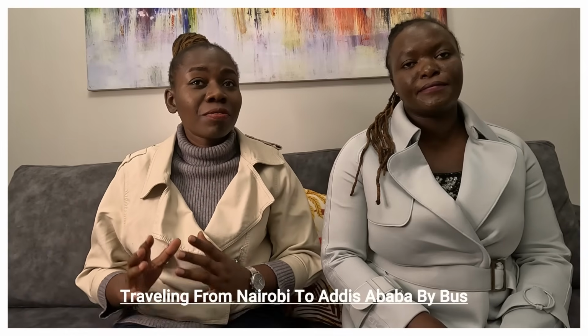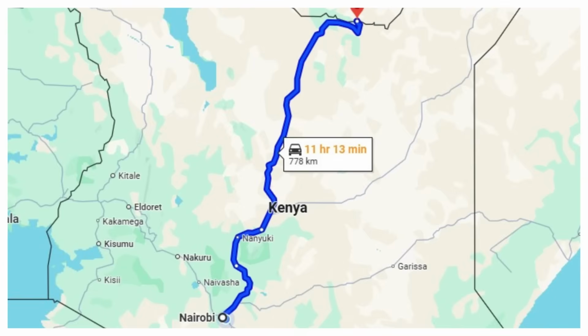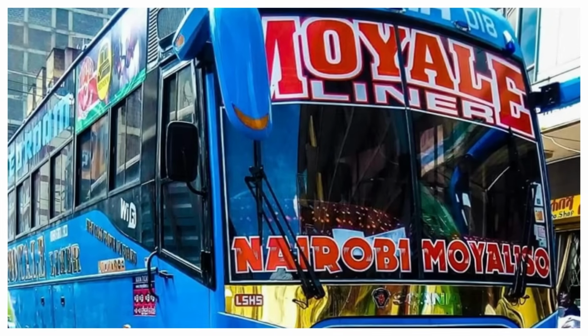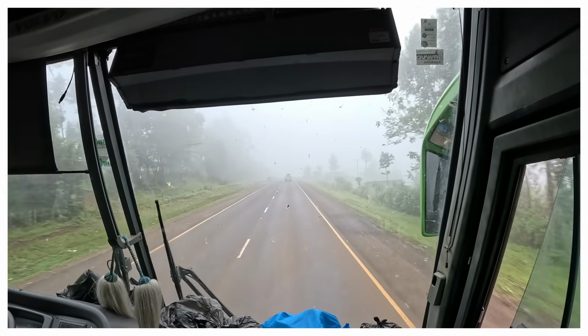Some of you have been asking if they can get a bus from Nairobi all the way to Addis Ababa. That one you'll have to take 2 buses. If you're using public means, you'll take a bus from Nairobi that will take you all the way to Moyale. So there is Moyale, Kenya, and Moyale, Ethiopia. The first bus will take you from Nairobi all the way to Moyale, Kenya. Now, once you've cleared at the border, you'll have to get another bus from Moyale, Ethiopia, that will take you all the way to Addis Ababa.